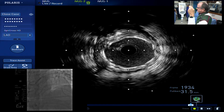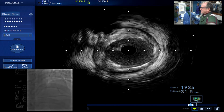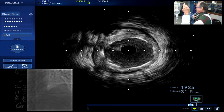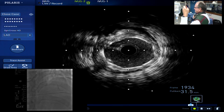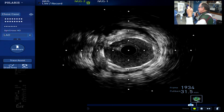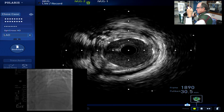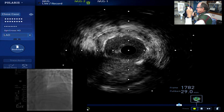Yeah, in the crossover technique, we try to select the distal cell as much as we can. It might be better to have a good result. But by this IVUS, I can speculate the wire is in the proximal cell. I think it was a very astute observation of yours. And I'm sure that's what Dr. Saito was doing as he was pulling his wire back, hoping it would catch that distal cell.